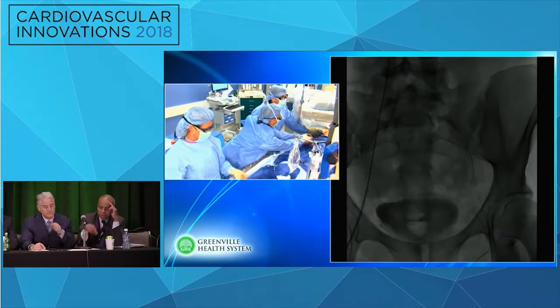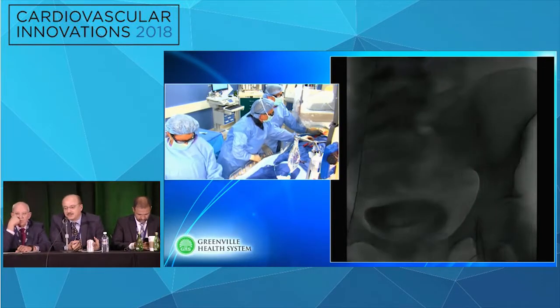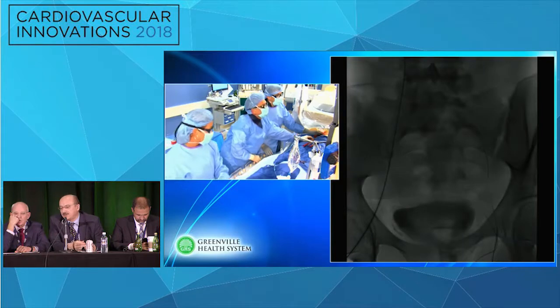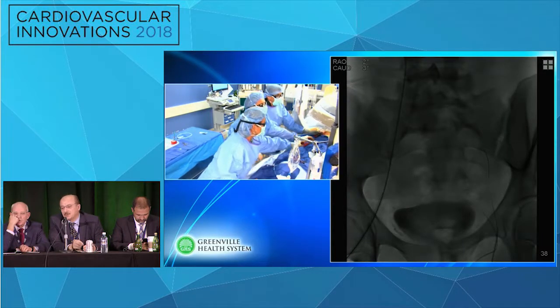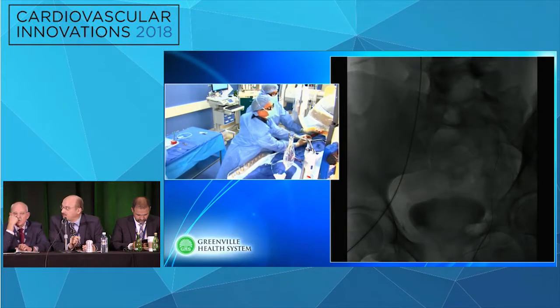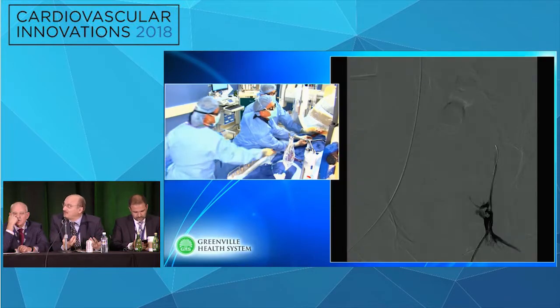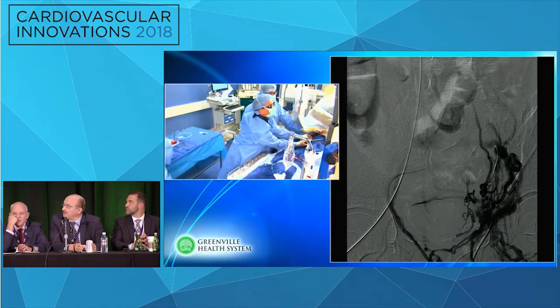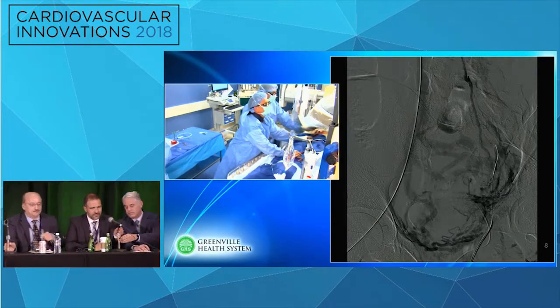Munir, go ahead. So really, we have a lot of those cases in which we have difficulty entering from below. I feel that if we go triaxial, which means three layers, with a stiffer wire from the internal jugular vein, you have a much better chance to get into the true lumen. Otherwise the problem is you get multiple branches there, and you don't know where you are. So Mehdi, you agree with that? You get access from the IJ or brachial?